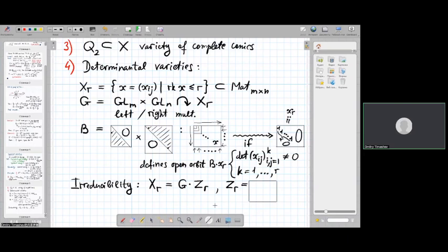We have something on the diagonal starting from the upper left corner in the first R diagonal entries, and zeros in the other entries. So this closed subvariety in X sub R is just isomorphic to the affine space of dimension R.